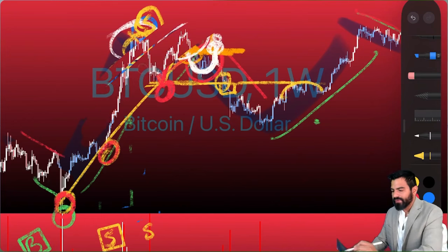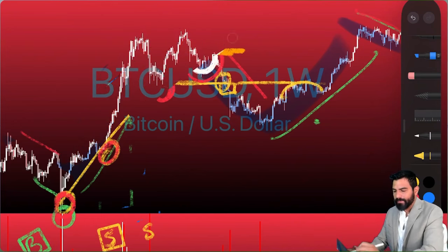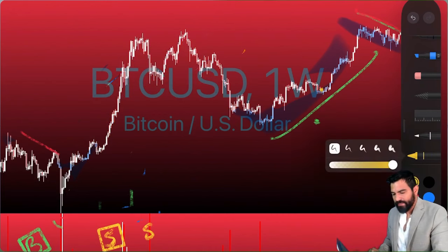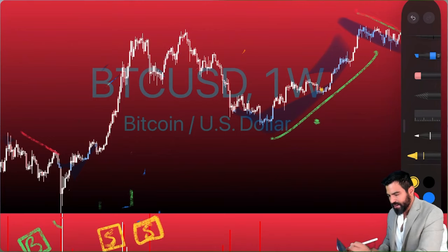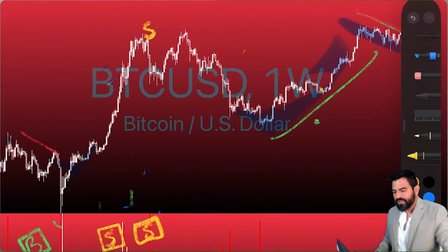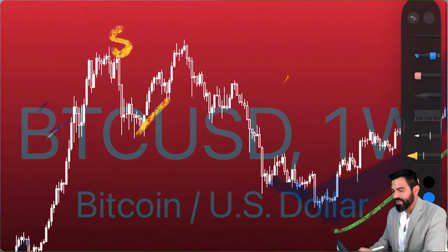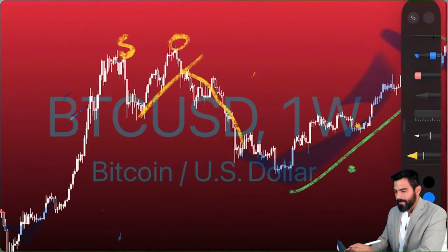I'm going to now erase some of this to make things a little bit simple again. You all know from our old maps, the map structures there. We all know that. But what we're doing right now, I'm showing you the volume here. Okay. So there's some selling here. And what do we have at this next big top? Even though the weakness ensued and price went down, very low volume.